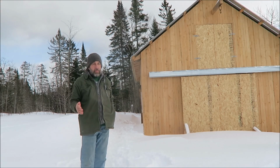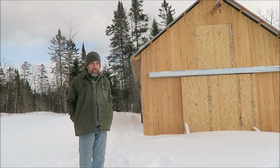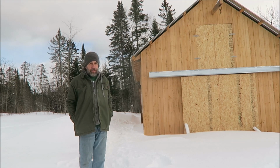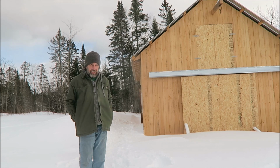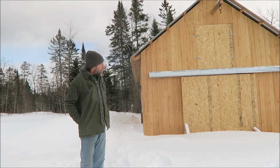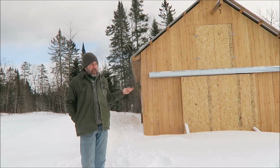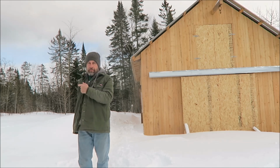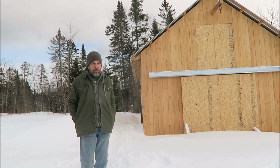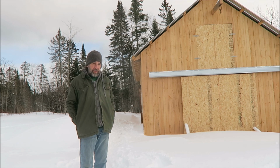So we barely got the barn built, kind of like barely getting our cabin in this last winter. Barely got the barn built before winter this year. It had already snowed before we got it closed up. You can see the doors are just OSB because the rest of our wood is covered in snow over there and frozen solid, so there's no way to get to it. So we just put up temporary doors and we'll replace those in the spring to finish everything out.